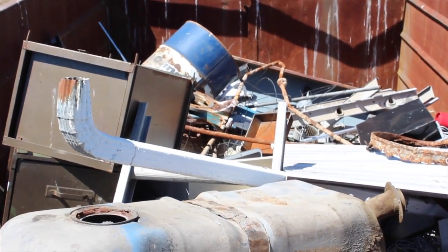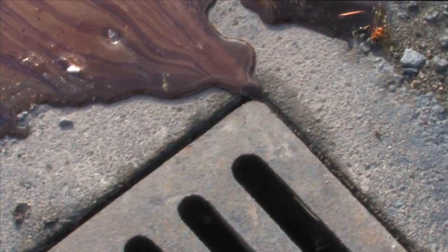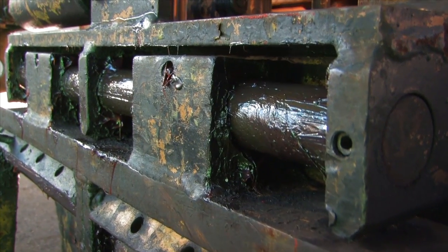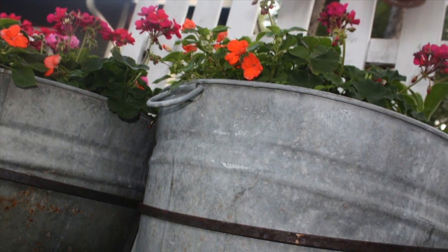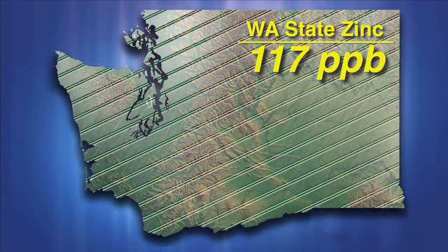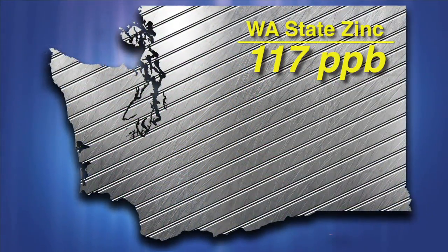And there are other sources of zinc that should not be overlooked, such as tires and tire dust, motor oil, wood preservatives, some paints, hydraulic fluid, zinc carbon dry cell batteries, moss killer, and even galvanized farm tubs used as decorative planters. Remember, the benchmark for zinc in Washington state is 117 parts per billion. Even small amounts can add up quickly to put you over that amount.